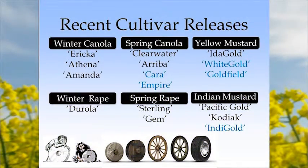And then with the Genome Wide Association study, which was 1,200 different individuals planted in replicated yield trials at four different locations, we seem to be planting or harvesting every single day of the year. We have had some success in cultivar development. We've developed three winter canolas, now four spring canolas.